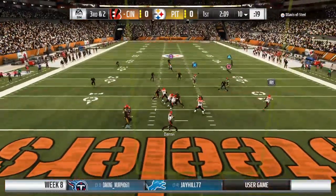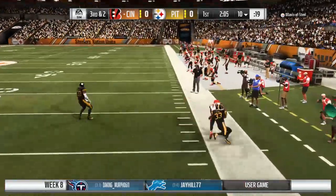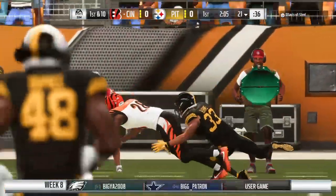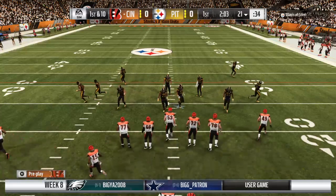Third and 2 for Dalton. Dumps it off to Mixon. It's a Bengal first down, a pickup of 11. I know most of the time when the ball's in the air, you're thinking wide receiver, tight end, but running backs, they can be a big part of any passing offense nowadays.